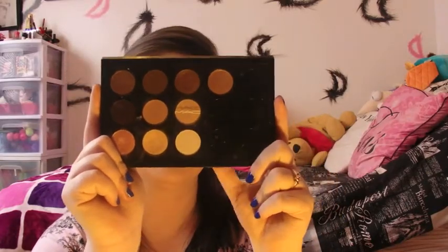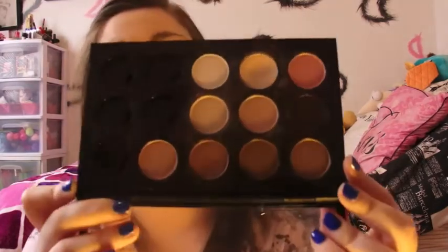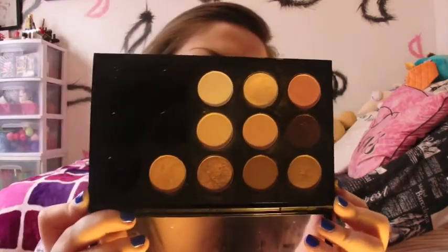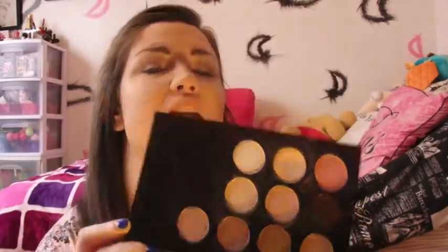Up next is my custom build MAC palette. I'm still working on it. I'm not going to go through all the shades because I've hauled them a couple of times, whether they be from Halifax or from online purchases or from Toronto. You can watch those hauls if you want to see the names of all of them, because that would require me having to pop them all out right now. And I'm terrified I'm going to break them every time I do it. I'm absolutely terrified, and I don't want to do that. So we'll keep that safe.